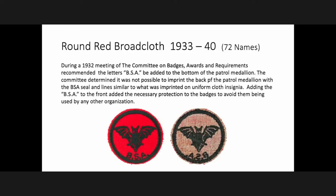So now we had all these emblems out there, but there was still in this time frame other competing organizations. And scouting was very particular about their badges being identified in a way that other organizations couldn't use them. So if you open a tunic or a pair of scouting pants from that time period, you'll notice that inside there's a whole bunch of scouting seals printed on the back of the cloth. In between those seals are black lines. That's not possible to do on the patrol medallions.